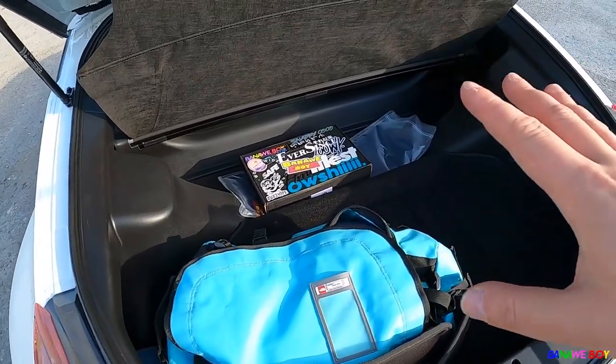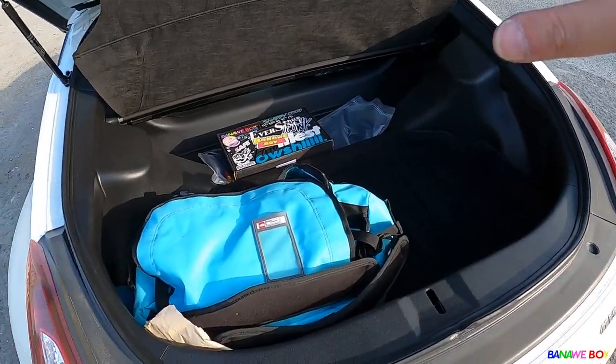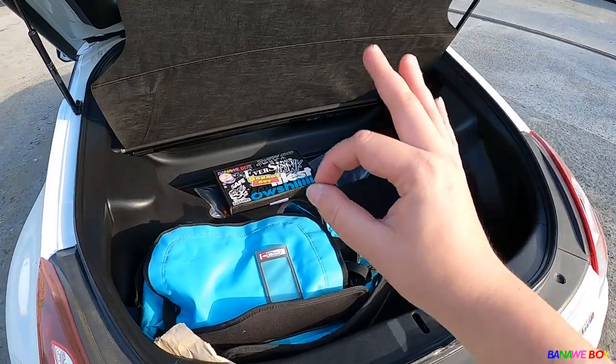Yung space niya, kaya niya mag-carga for a decent 2-person trip. So walang problema. I've tried it. Kung gusto mong maglagay ng ganyan, two overnight bags, you can do it. Some extra stuff. Okay siya.